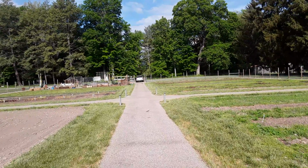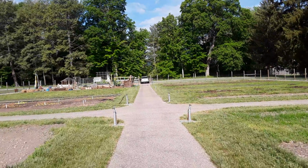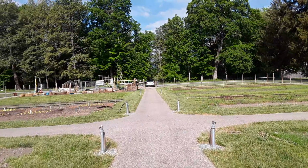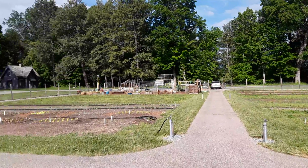Up until 2016, this was a parking lot. When FDR passed, so many people came to pay their respects at the Presidential Library that they took the original home garden and paved it into a parking lot.